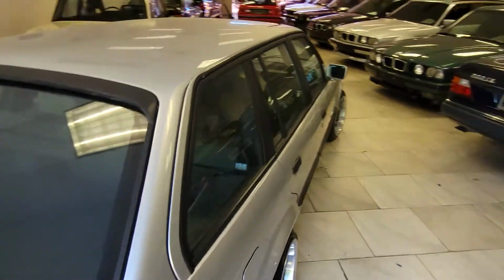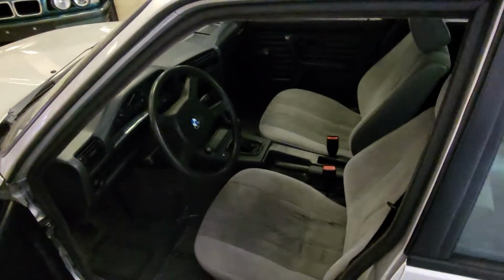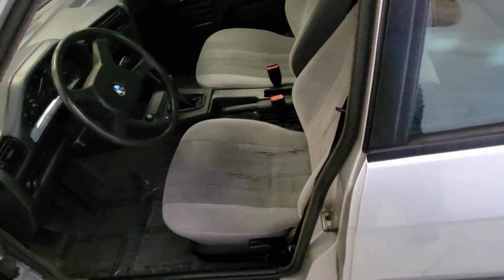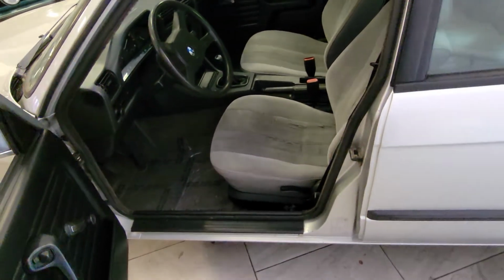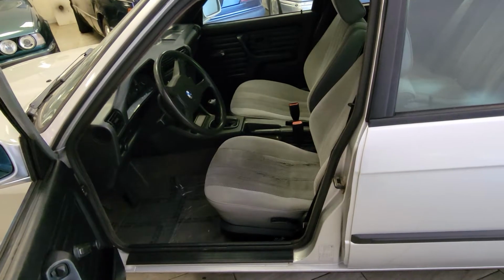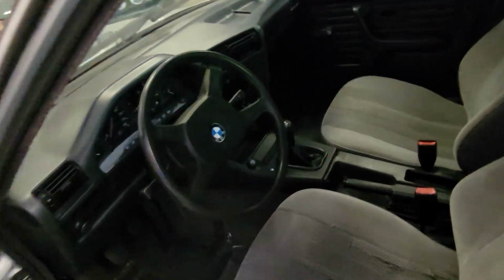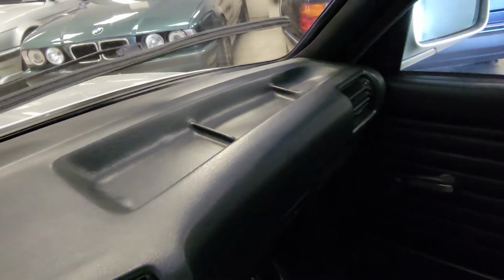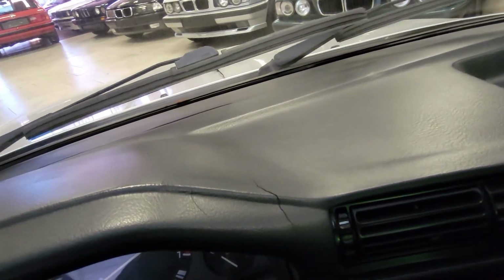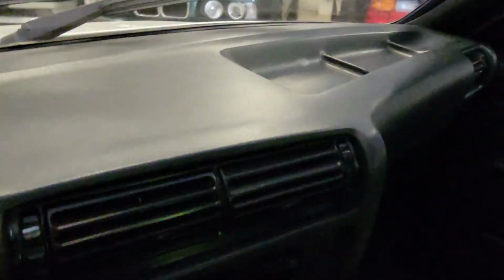The interior is also pretty nice. We'll show that. There are some little issues on these seats. Again, not uncommon. We do have a set of leather sports seats that we thought about installing in this vehicle. We may sell them to the next owner. We'll see. They have to be reupholstered, but they're sports seats that would probably fit this car better than these original cloth seats. The dash looks pretty good, although it does have small cracks right here. That's about it, and the rest of the car is nice.